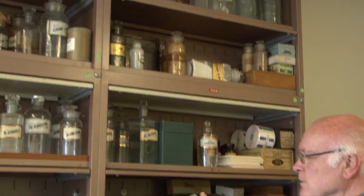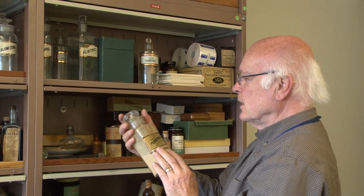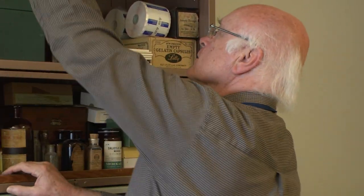We have different kinds of bottles here now, moving down a little bit, with a different kind of gold label. This is a metallic label entirely, manufactured by a different company, and you'll always find a marking on the bottom. This is a relatively new blow-molded bottle. Relatively new means maybe 100 years old.